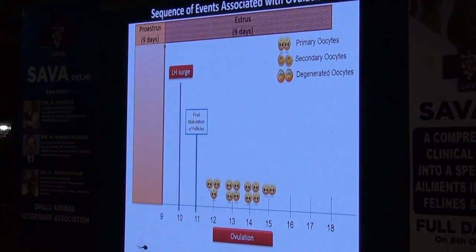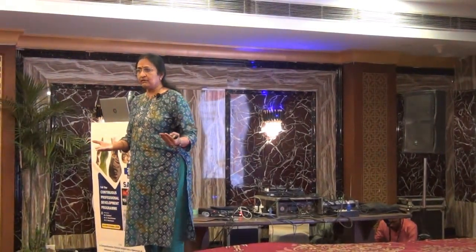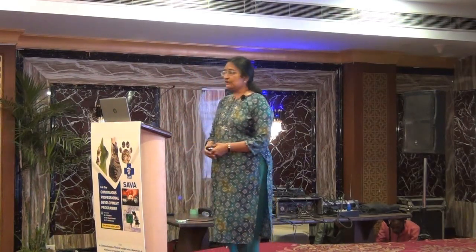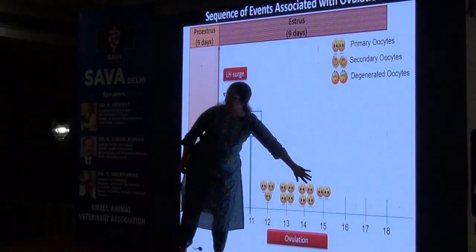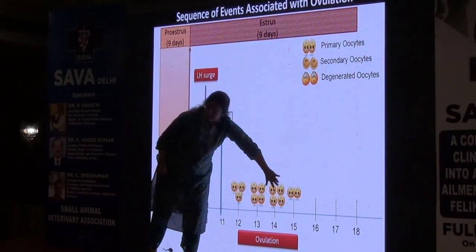Now one more peculiar feature is that at the time of ovulation, these eggs are only primary oocytes. They are not fit for fertilization. It takes another 2 more days for them to become mature and fertile. So that means these 3 eggs which ovulated on the 12th are going to be ready only on the 14th. They become secondary oocytes on the 14th. These 4 get ready on the 15th. Again, it goes like that.